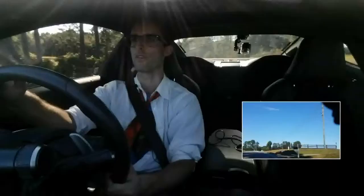See if we can get back to head in a different direction. But yeah, driving, automatic cruise control. It works as advertised. It follows the car in front of it.